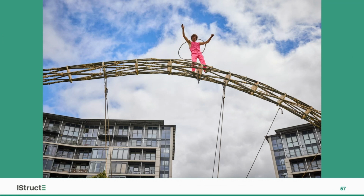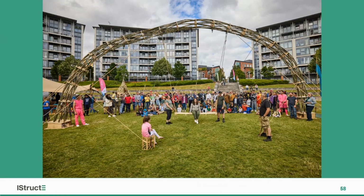It spanned 14 meters, was 6 meters high, and it was built in 3 days by a team of people with craft skills, but who hadn't really worked with bamboo before. It was an experiment. It was great fun.